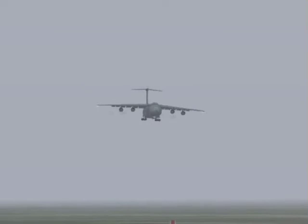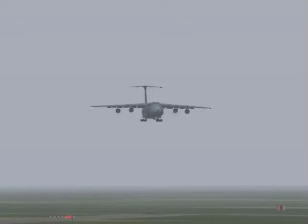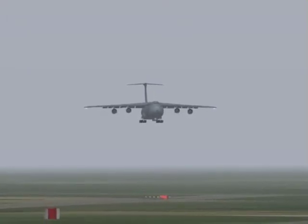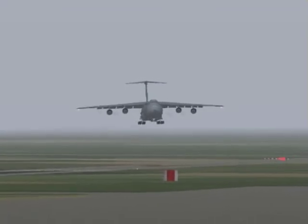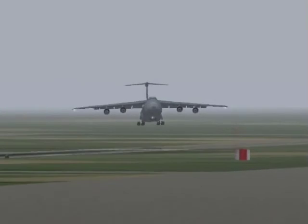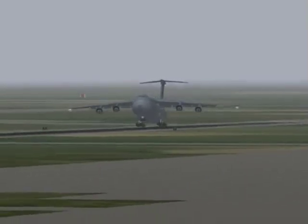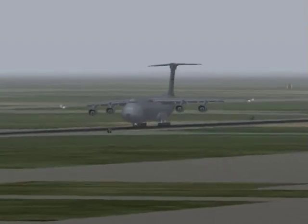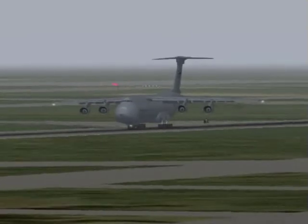Now the same approach filmed from the tower. It's much more visible here how far the nose is turned to the left. Nose up to flare. Full right rudder. The left wing is coming up. Counter action by ailerons. Thrust reverse on. Wheel brakes on.